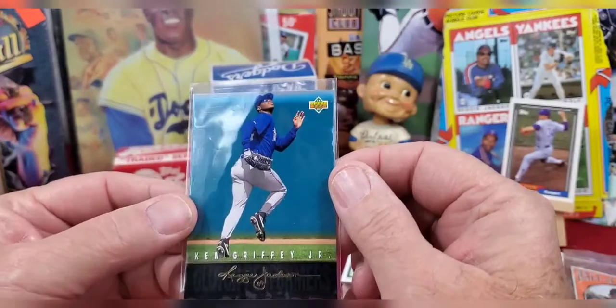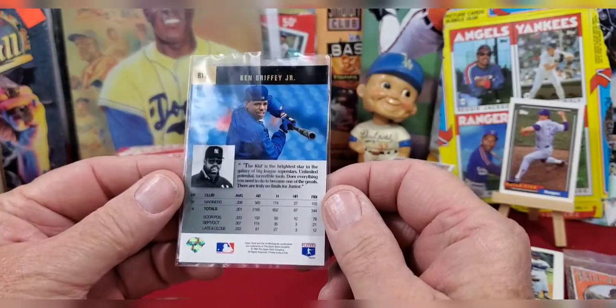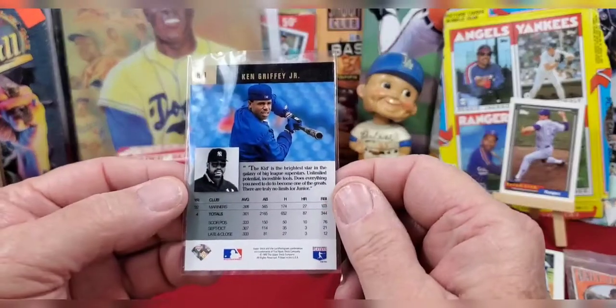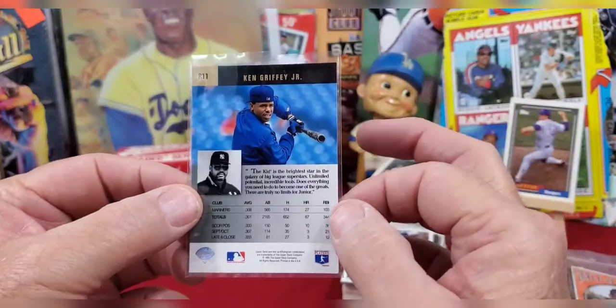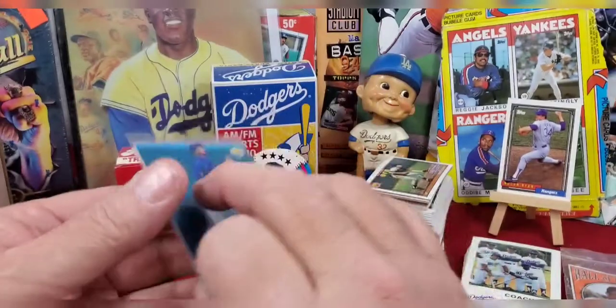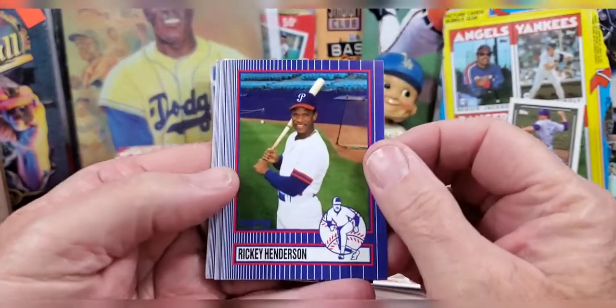This is the Reggie Jackson autograph card where I think Reggie Jackson must have gone through and picked out probably 11, 12 of his favorite players, and they did a little card to him where Reggie Jackson gave a little words here on what he felt about Ken Griffey Jr. Then I came up with some other cards in this first act that I liked.